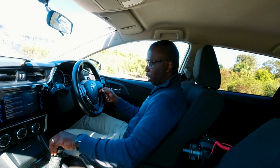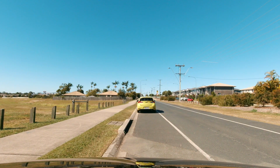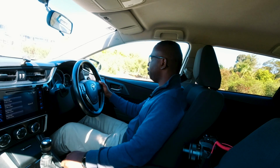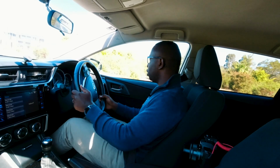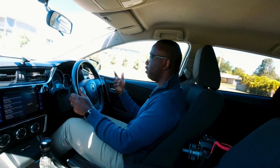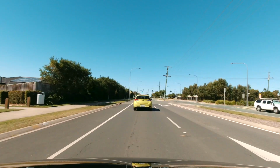Okay, so I'm going to put the car in first gear. I'm going to put on my right indicator. I'm going to look around, do another check, increase the revs a bit to move off, and then I move off. So once we're moving off, you can hear the revs are going up. So I'm going to change to second, increasing the speed.